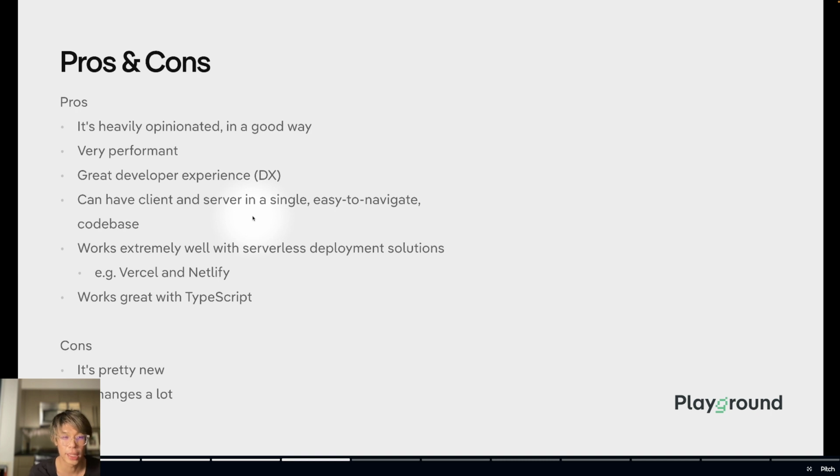Another pro of using Next.js is that you can have your client, so your front end, and your server, so your back end, in a single, easy to navigate code base. Back in the day, if you wanted to make a full stack app, typically you would have your React code base for the front end, and you'd have your Node.js code base separate. That was how web developers were used to building apps. But with Next.js, you have it all in one folder, all in one code base. It's just really easy to navigate.